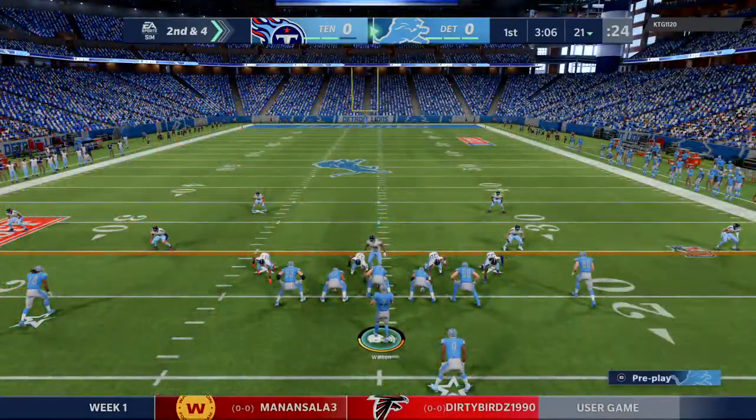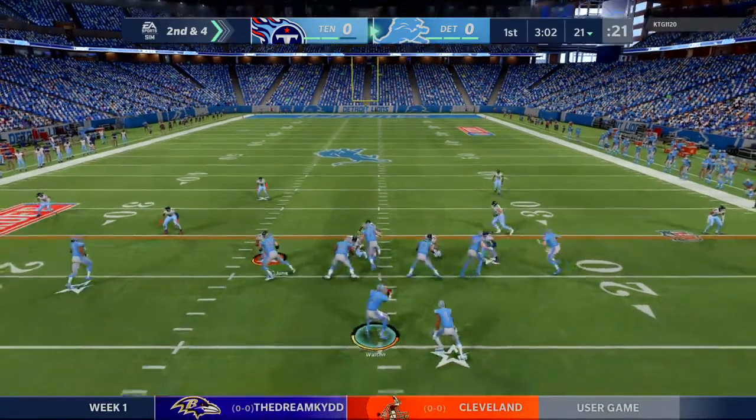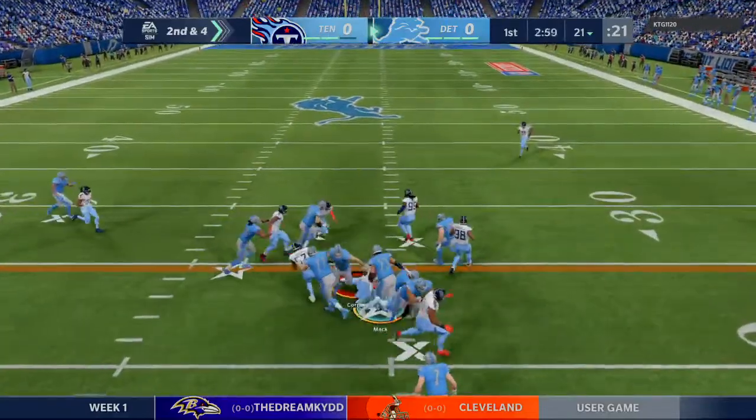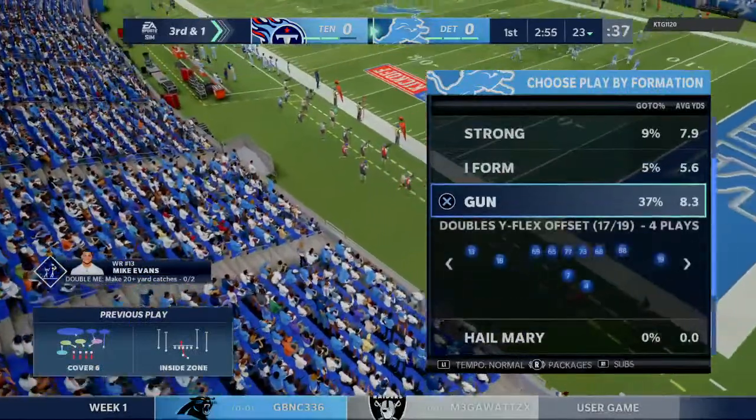The last run got 6, now 2nd and 4. Out of the gun, here's a give to Mack. He'll get about 3 as he's taken down at the 23.